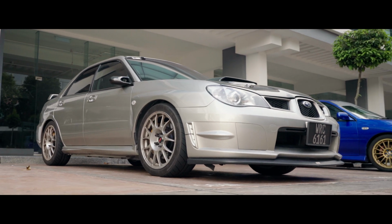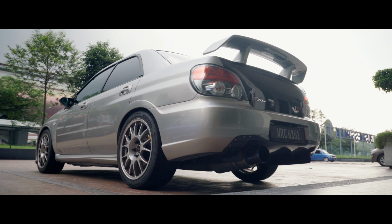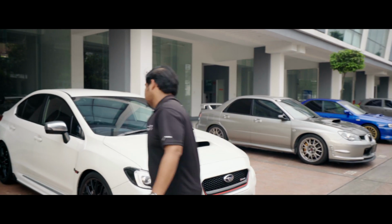Because you see, the S-series line of cars are a step up a notch beyond the WRX STIs, pushing the fundamentals of power and performance up a notch in the Subaru line of cars. But the problem is, it's always been accessibility, because these cars were only made for the Japanese market.